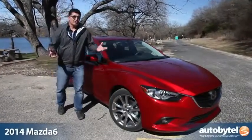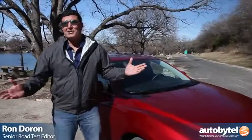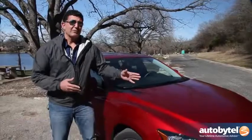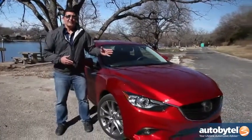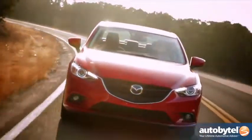Ask most enthusiasts or auto journalists what mid-size sedan they would drive, and most of them would say none of them, because they're just not that much fun. This could be the exception. This is the 2014 Mazda 6, and Mazda is a passionate car company. It's an engineering company, and they want to make fun cars for drivers like you.